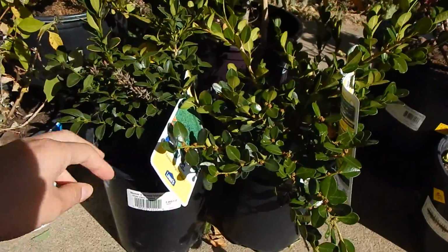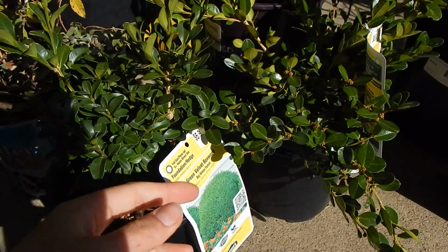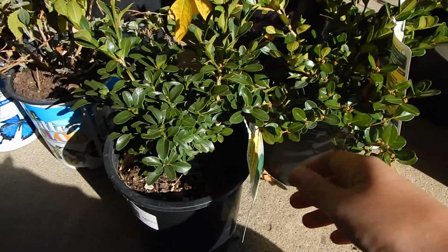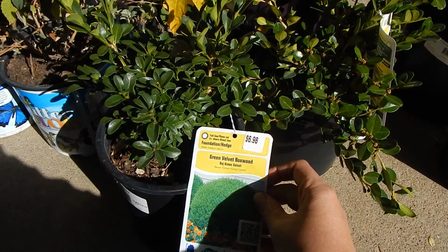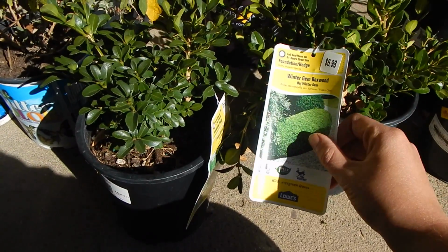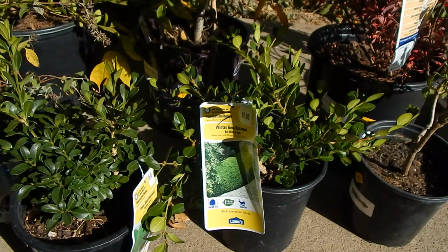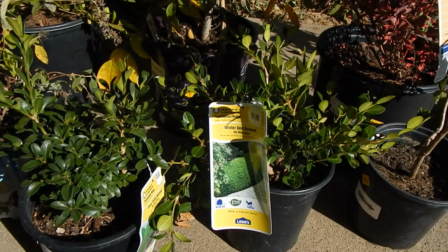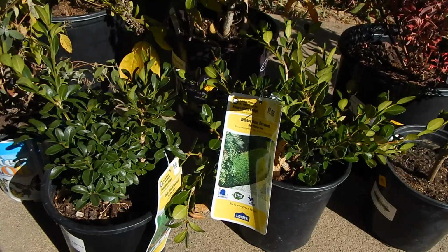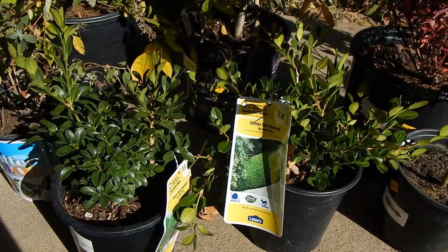Next up, I bought some box. These were not marked down. They were just $6.98 and then 75% off of that. I got 2 different kinds. This one is green velvet box, and this one is the winter gem box. Both of these varieties, the tag says that they're more of a faster growing box. It says medium growth rate. The others were slow growth rate, so like traditional English box, I'm presuming will grow a little bit slower than these guys.